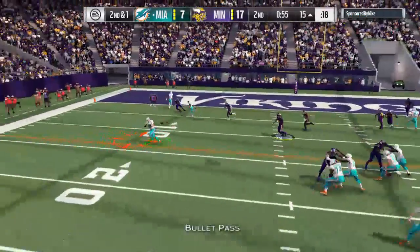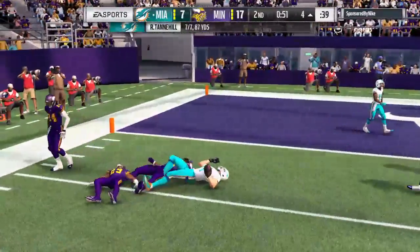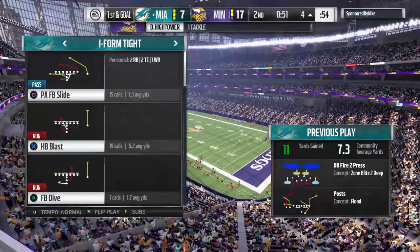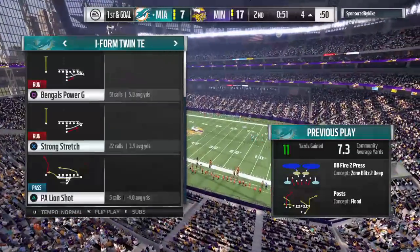Here's Tannehill now on second down. And a quick throw here, that's complete. And all the way down inside the 5 to the 4. And now the Vikings are going to stop it here on defense with a timeout. It's just their first, so they'll have 2 remaining here before we get to halftime.